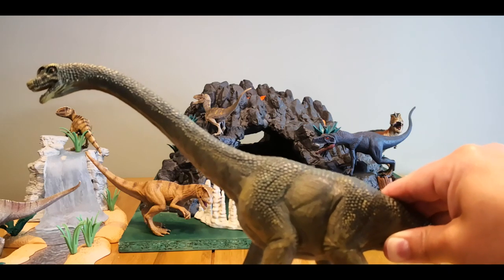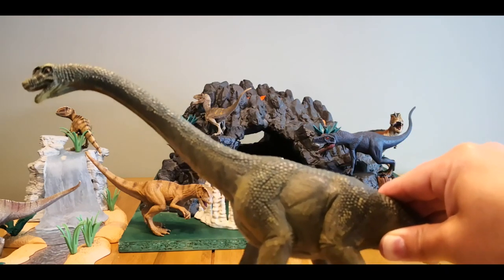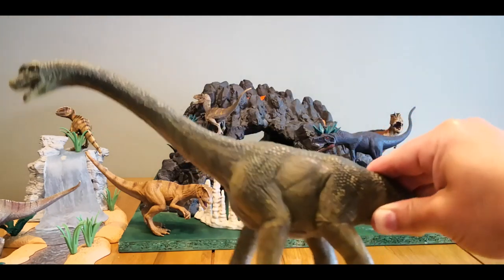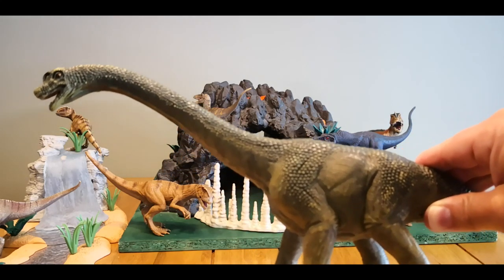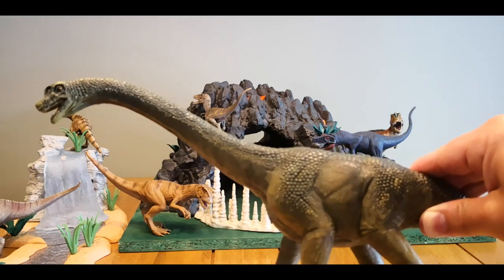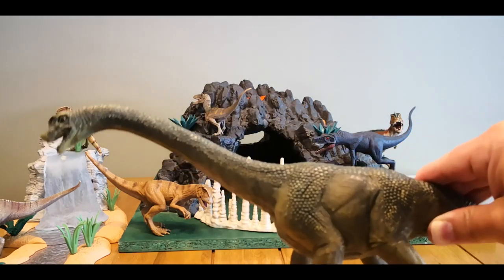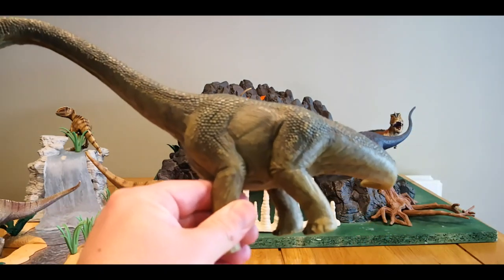Not as heavy as the Argentinosaurus. That's a good point, and I think the Argentinosaurus might be reviewed on a different video. Thank you there, Sebastian. But like I've said, weighing up to 80,000 kilograms, between 18 and 21 meters in length, and could sometimes get up to 15 meters in height.